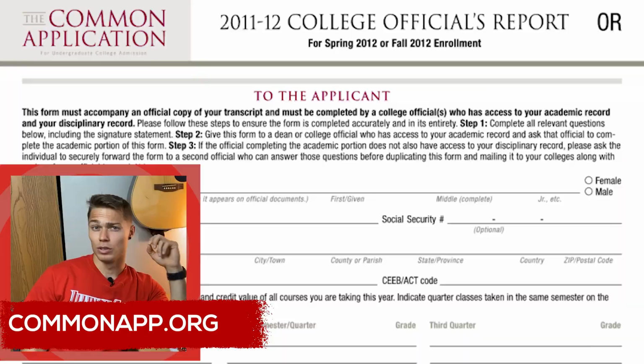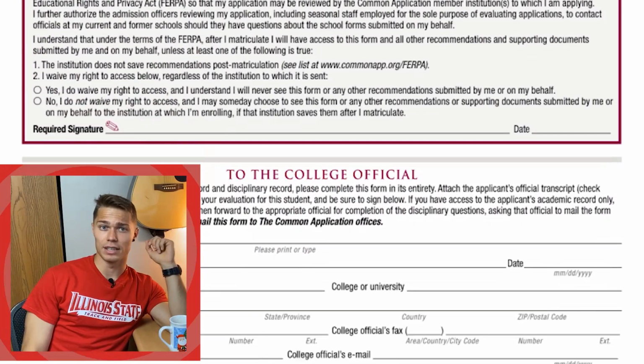Now, you can apply to many schools at once using the Common Application website at commonapp.org. You'll have to fill out all of your details and you select the schools that you want to apply to. You press apply and there you have it.